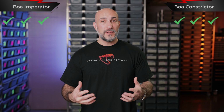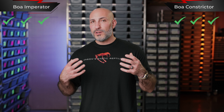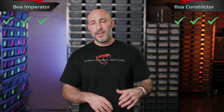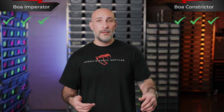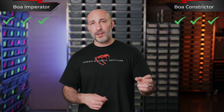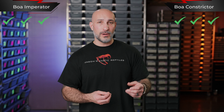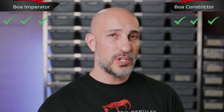Category number 5 is feeding. Now, this one was easier for me to make a decision on because although sometimes I've had litters of BCC or Boa Constrictor stuff that took to food right away and ate massive prey right from the start, I've also had the opposite, where Boa Constrictors generally are born with weaker stomachs and they can't handle prey that's as large. So they're a little bit less forgiving in terms of the feeding side. If you push them a little bit faster than you would with a Boa Imperator or a BI, you're going to be dealing with regurgitation issues.